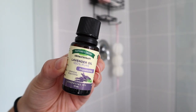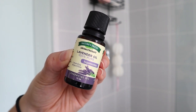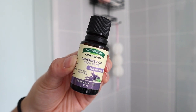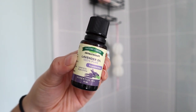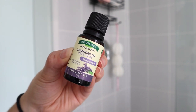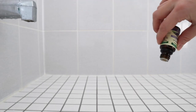And something that I do is take lavender oil and I just put it onto the floor of my shower. This is just super key. It is so relaxing. You can really smell it when you're in your shower and it's just super calming and it just makes you de-stress. I totally recommend trying this out. It makes such a big difference. And I typically include the lavender oil more in my evening showers just because it makes me feel, like I said, more relaxed and just more sleepy and ready to go to bed.